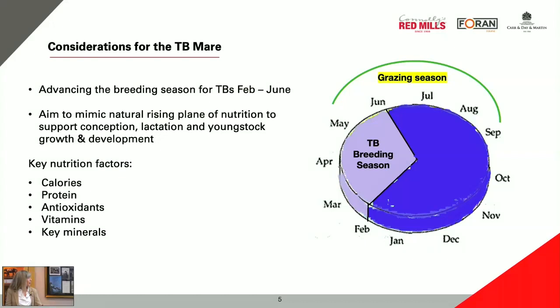Considerations for the thoroughbred mare: we have of course advanced the thoroughbred season, so thoroughbreds are now being covered from February to June and then therefore foaling from January onwards. We've completely shifted this around, not in line with the grazing season. So when we talk about nutrition for the broodmares, we're really looking at mimicking that natural plane of nutrition, which can actually be quite difficult to get right given that we're foaling mares down now in January, and when we look outside, there's not much grass out there and the weather is awful. So really what we have to think about is getting the calories right, the protein, enough antioxidants in the diet, and getting those key vitamins and minerals in at the correct time.